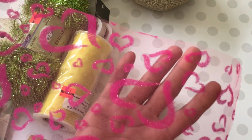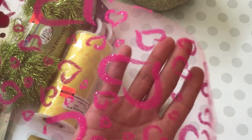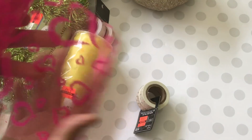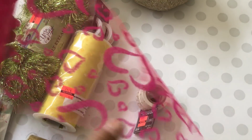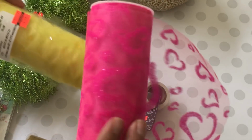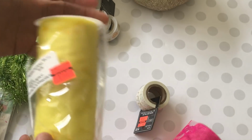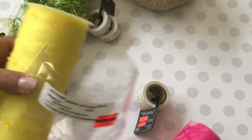So this is one that I found, and it's kind of like pink felt, and it has glitter on it. I thought this would be super cute packaging for Valentine's or just for Happy Mail. So really pretty, and it was only $1.49. I already took the packaging off, but it was the same price as this one. And this one again was $1.49.